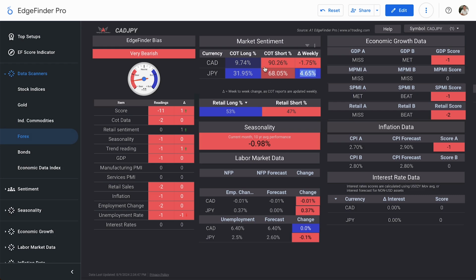Still overall short though. Retail traders right now are basically 50-50. We see 53% long, 47% short, so it's really too close to call there. Seasonality over the last 10 years averaged together, we see that in the month of August, historically speaking, CAD JPY tends to trade lower. We have a trend reading score of -1, and we have a GDP score of -1. Manufacturing and services PMIs are both neutral. Retail sales score of -2, inflation -1, employment change -2, unemployment rate -1, and interest rates 0.